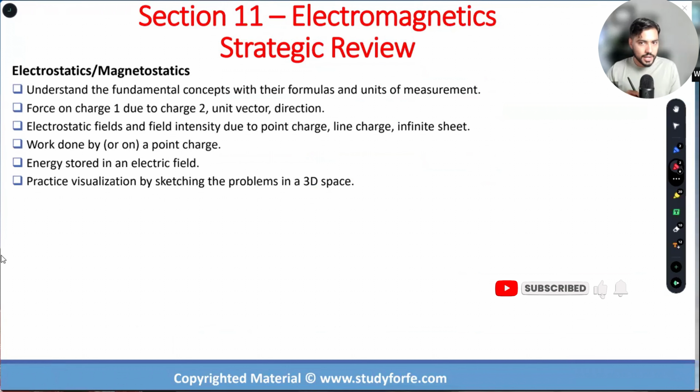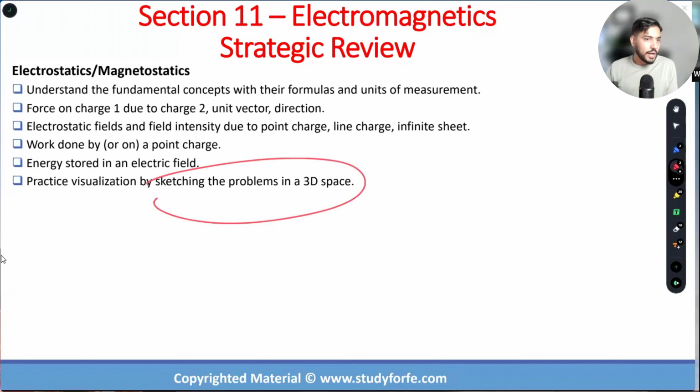The reason is that electromagnetics, very similar to what you guys are finding, has a requirement. It expects that you're going to visualize, you're going to sketch, right, in three dimensions. We live in three dimensions, but we typically don't sketch things out in three dimensions, because the paper itself is a two-dimensional space. But you need to do this sketching.